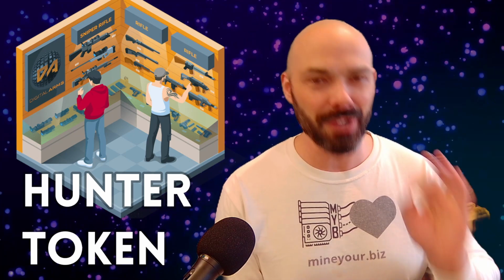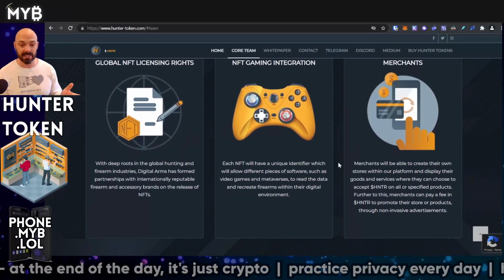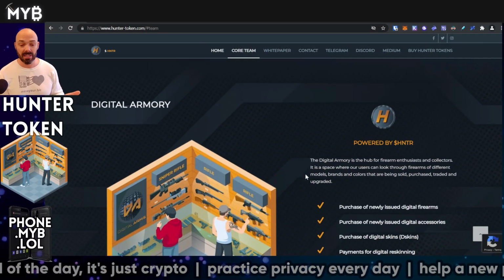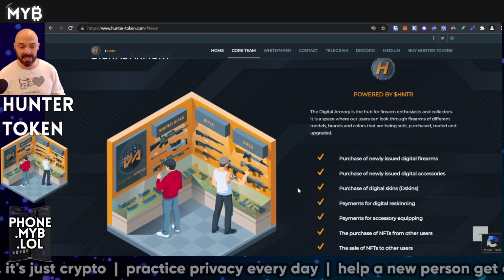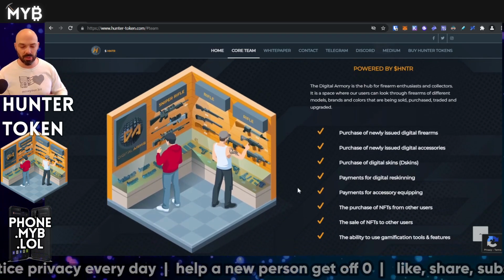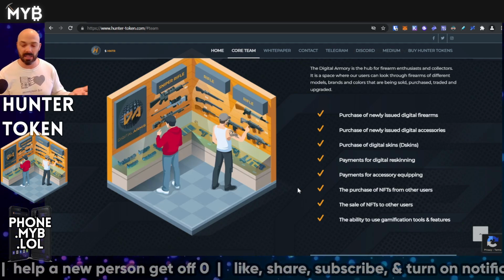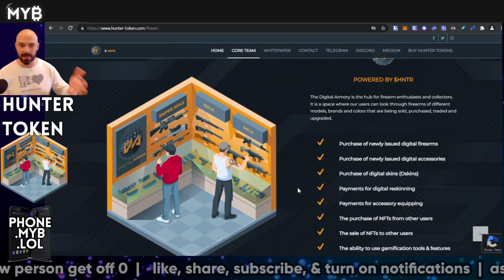That's not the case with Digital Arms or the Hunter token. They've actually gone out of their way to get these agreements put in place, so I'm really excited that they did that. I think it's very important to feed the industries that you take from. It's a bit like hunting itself, right? Or harvesting, when you view it the correct way. You can't just take and take and take and expect it to be sustainable. It's just not. So they've got this broken down here.